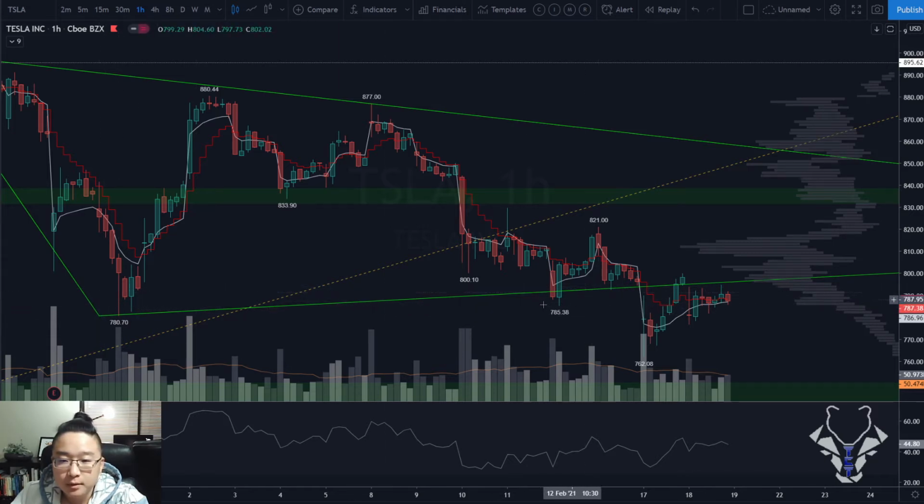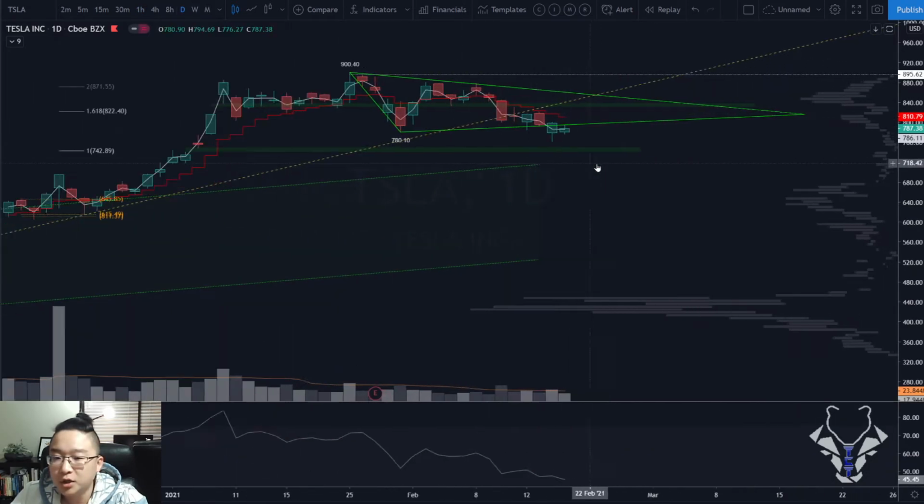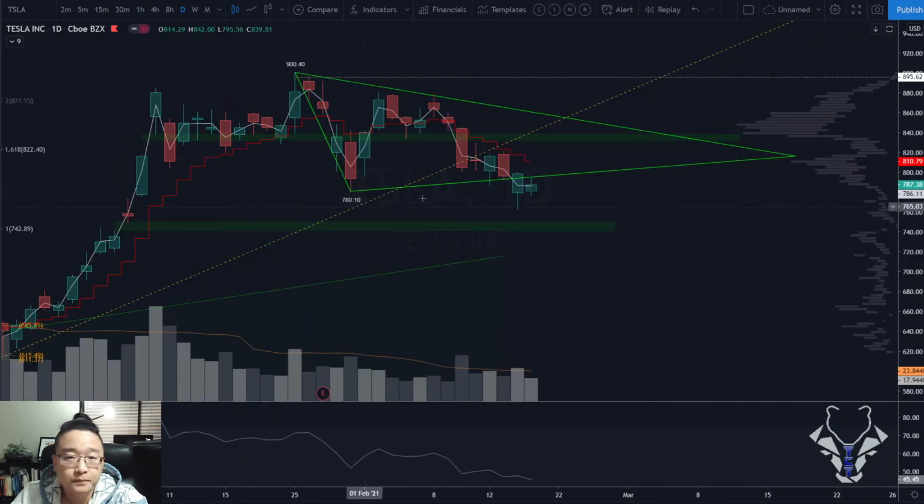So from here, support, support, gap down, and now we're backtesting it. On this indecision, there's no clear direction. Would not touch it for now. Want to see a clear direction because we could very well come down to fill the gap before the bounce up.